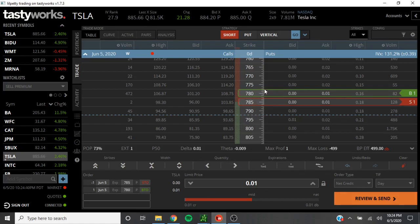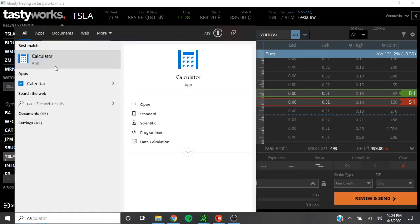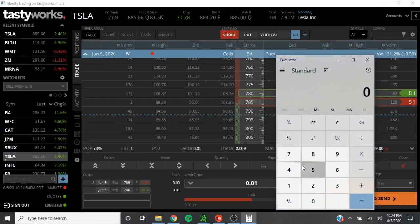Now the max of your risk is going to be the width, which is $5. So it's $500. Let's pull out the calculator. So $500 minus $155 for the credit that we received. Our max risk is $345.